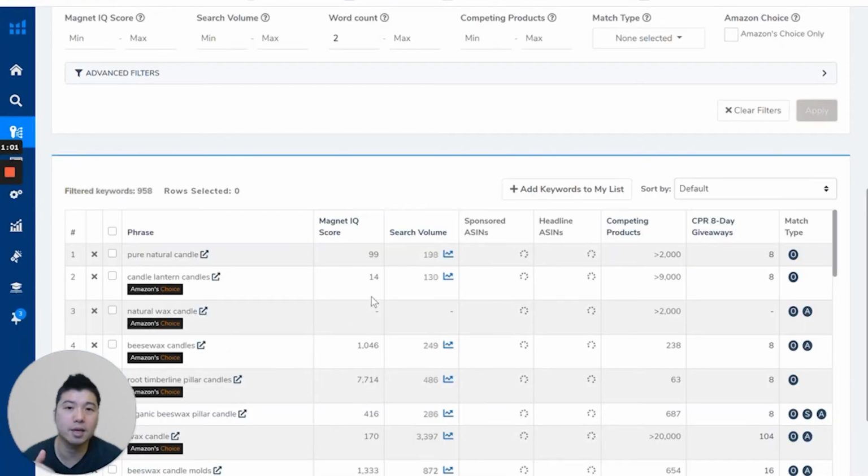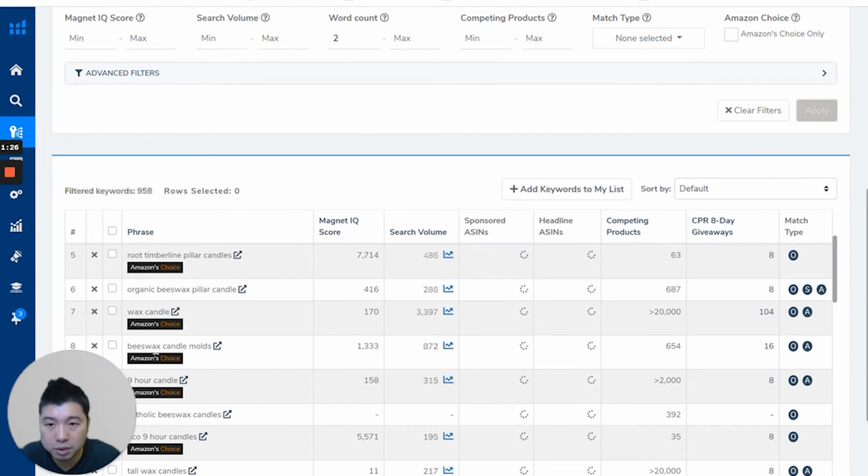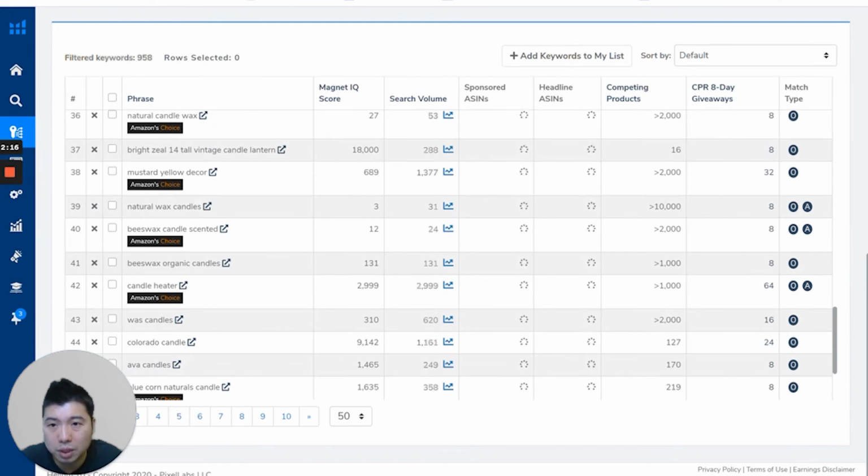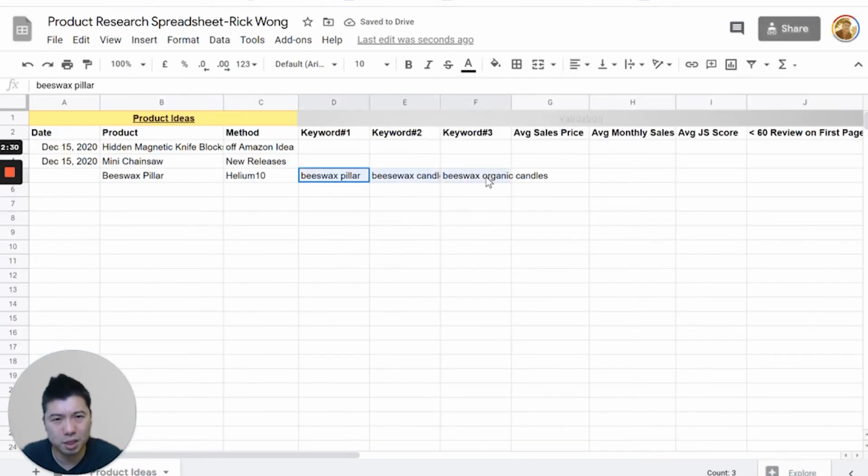On top of that, you could see the Magnet IQ score. The higher it is, the better the mix of search terms and competition for that keyword. So I think beeswax candles is one to use. And the next one, I would say, okay, the molds, okay, maybe not. So we're looking for the actual candle itself. Although I would probably research this product a bit further. The Magnet IQ score is pretty high on that. Let's go for beeswax organic. Okay, you have your 3 keywords set.